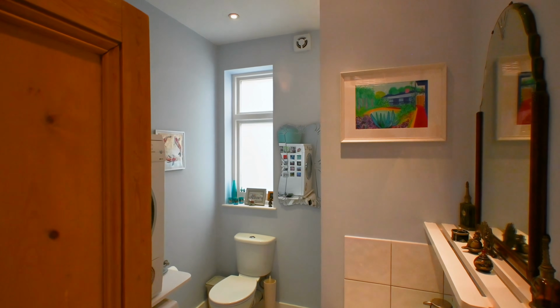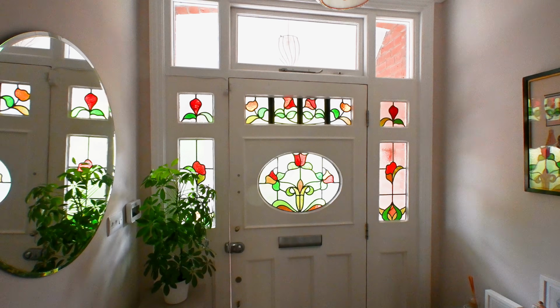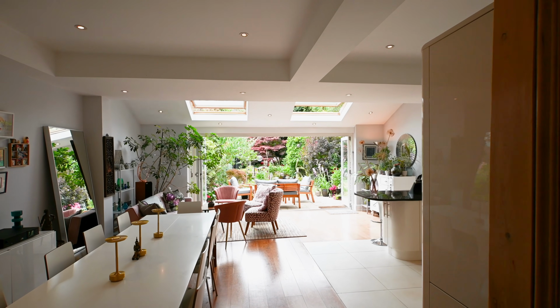Now, coming out of the living room, on the right here, we have a spacious WC and utility room. On this wall, we have a stunning circular stained glass window, which actually matches the front entranceway. And then in here, we have the kitchen.